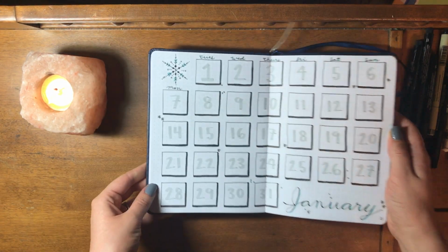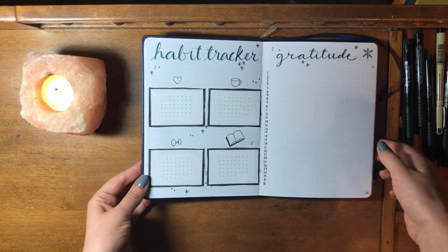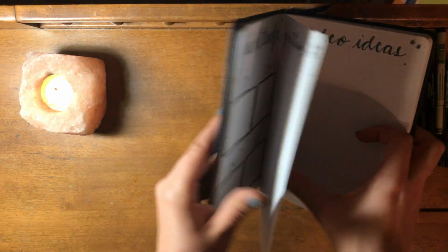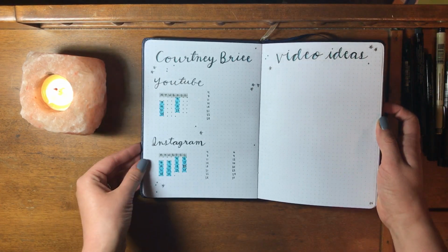And the monthly spread. I did go in afterward and add in a few birthdays and things I have scheduled for the month of January. With the habit tracker, I'm just going to draw an X on the day every time that I complete the habit I'm tracking. And maybe one line a day for the gratitude.